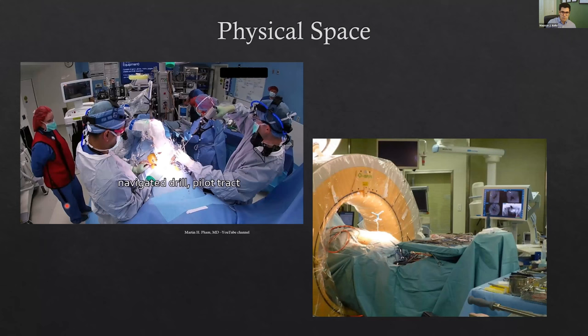Physical space, right? Not everybody has a hospital built in 2021 where you have massive rooms. There are more and more people, more and more equipment. Same thing here. We have older hospitals where the ORs may not be as big, and we bring in intra-op CT, robotics, two different reps from the companies, and all this stuff keeps adding up. Small issue, but it's still an issue.